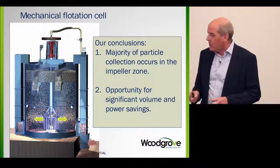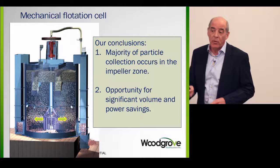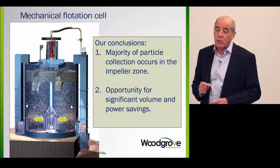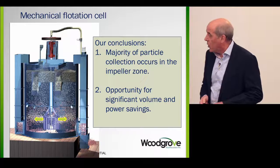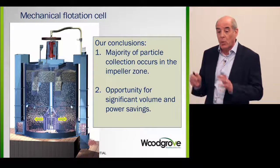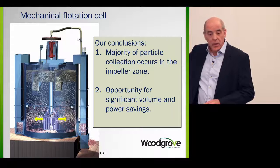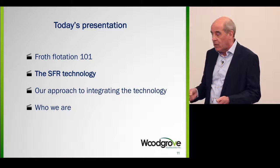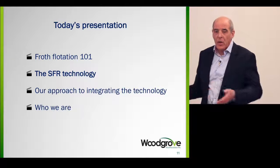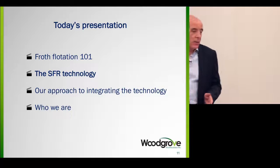So what this tells us is that in a lot of this area in the cells, not much is happening. There's some coarse bubble particle collection, but it's really inefficient. So where the particle collection is occurring is right there. So that has provided an opportunity, we believe, to achieve significant volume savings and significant power savings. So I'm going to talk now about how we took that information and proceeded with what we call our SFR technology.